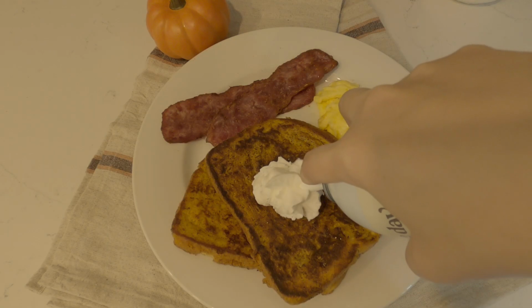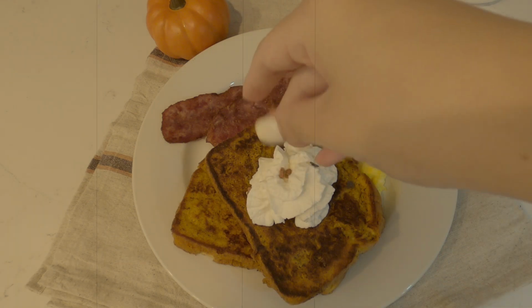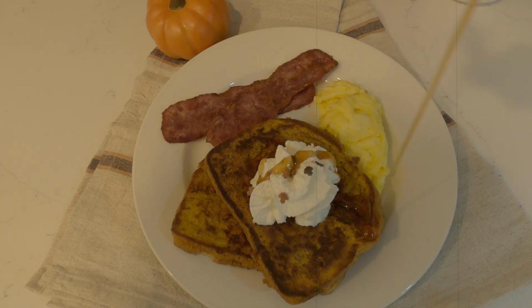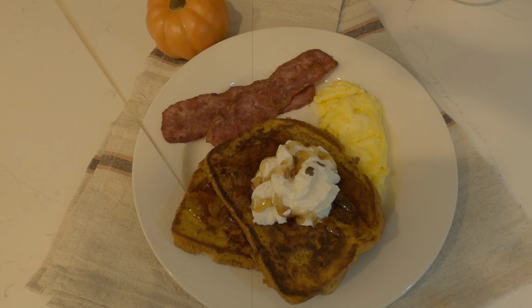I then topped it off with some maple whipped cream that you can get from Target, as well as some fall sprinkles from Hobby Lobby, and of course some maple syrup. It was so good, you guys. You need to try this.